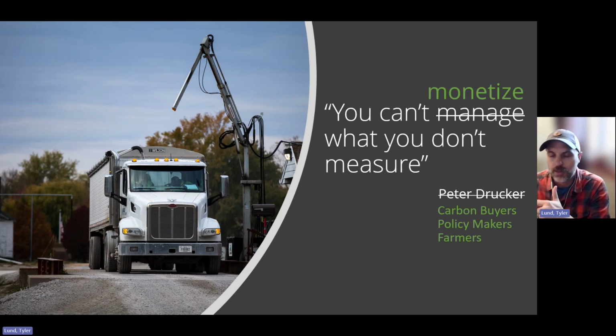Policymakers, if we're going to have a positive role as farmers in the carbon space, it's going to be because we actually can measure it. And farmers are actually saying this too. They're not going to participate in programs that aren't scientifically backed. They don't actually do a good job of measuring the amount of carbon they sequester.